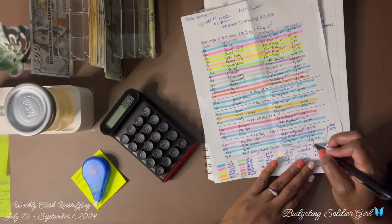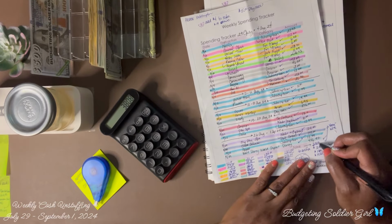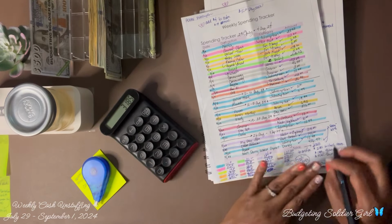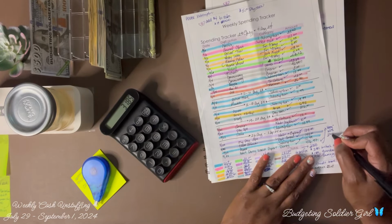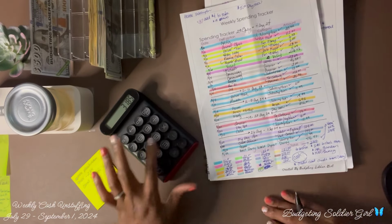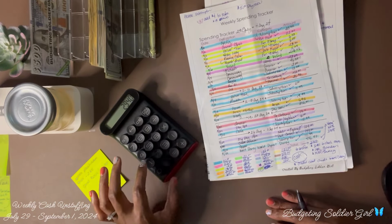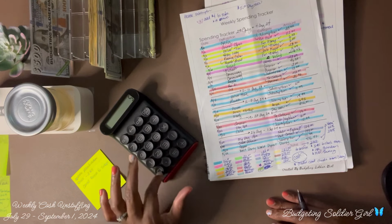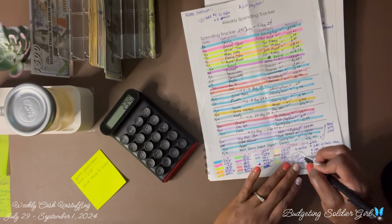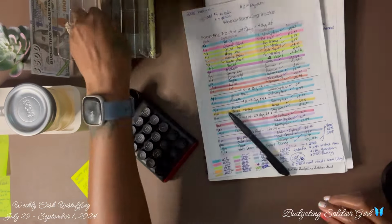All right, so 3808 minus 623 equals 3185. Minus 245, minus 100, minus 500, so 2340. 2340. Let's count this again.